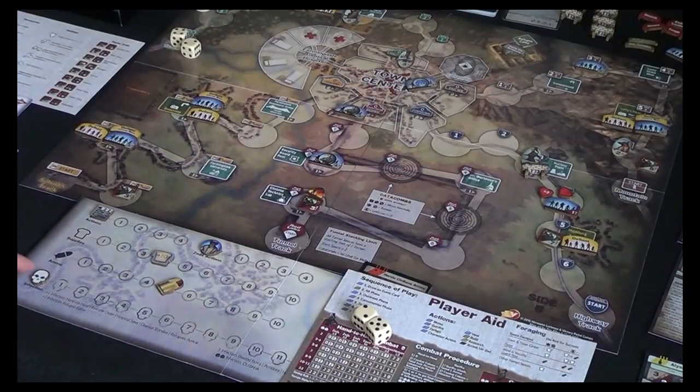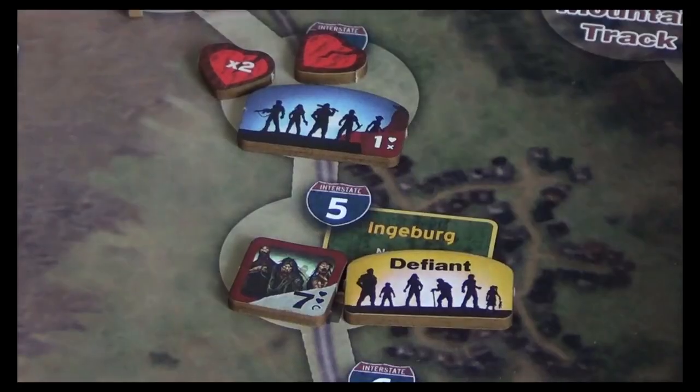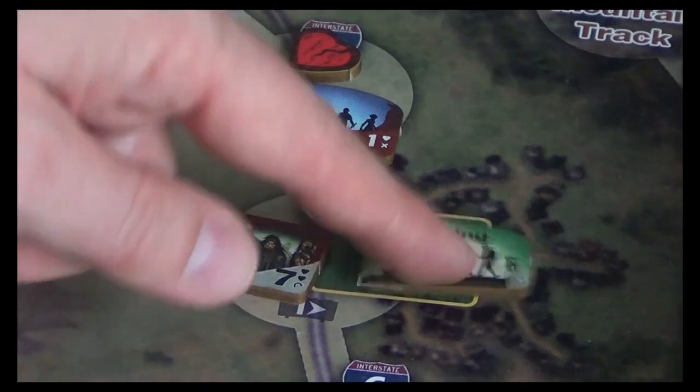And number 12, Dawn of the Zeds from Victory Point Games. This is the penultimate States of Siege game on the list. Oh yes, there's still one more to come. Dawn of the Zeds has claimed a late spot in the top 20.